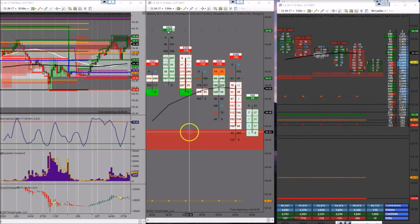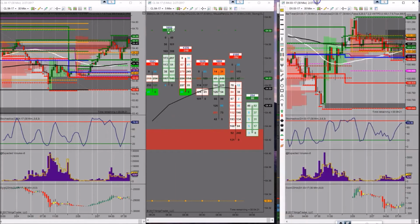Okay, so now we're just gonna watch and kind of gauge this one here. Dollar, it's actually pushing down as well. So that's convergence, and that's not ideal for CL, but scalp to position and risk management, so we'll make it work, hopefully. All right, be back shortly.